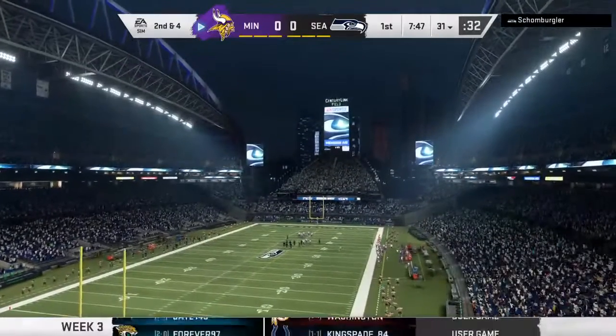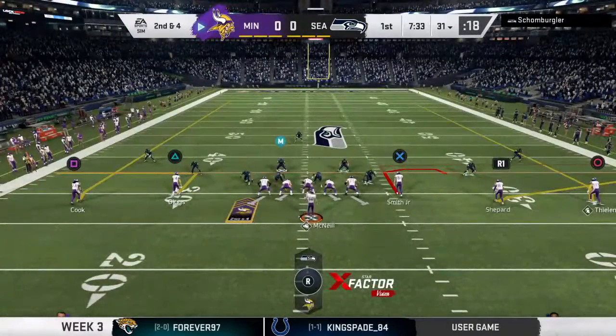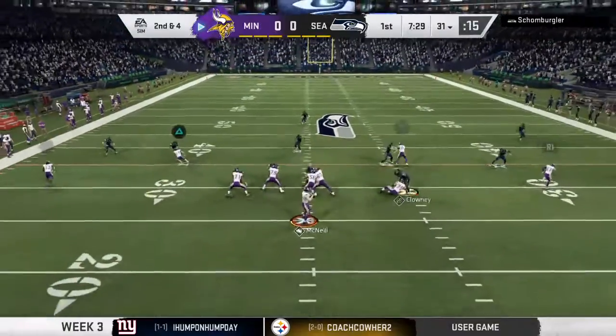All right, Brand, I know we're in the early going here, but those kind of runs are going to open up a world of opportunities for this offense going forward. They'll come up now 2nd and 4 from the 31.